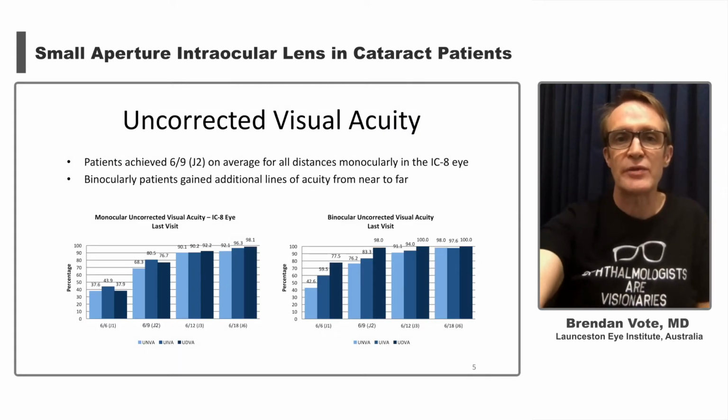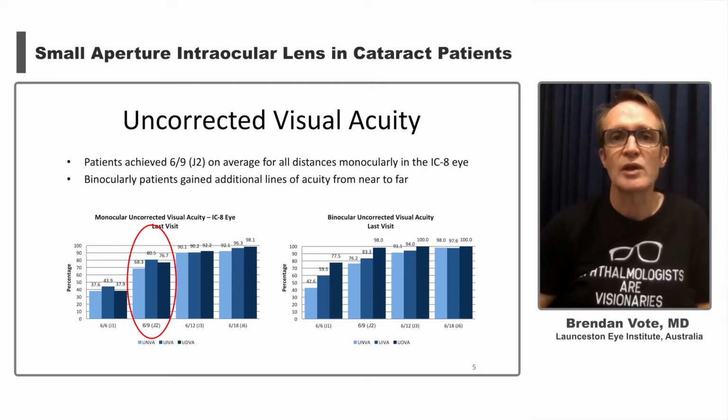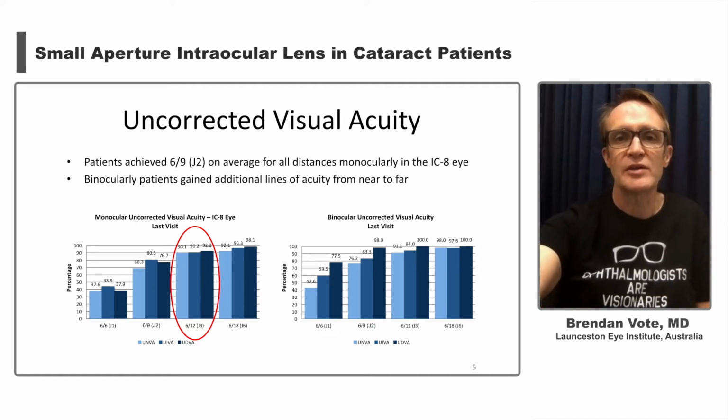Patients achieved 20/30 on average for all distances monocularly in the IC-8 eye, with intermediate visual acuity best, followed by distance and then near. More than 90% of patients obtained better than 20/40 vision at all distances monocularly in the IC-8 eyes. But more importantly, binocular uncorrected vision revealed 98% of patients achieved uncorrected distance vision of 20/30, and 94% uncorrected intermediate vision of 20/40, and 91% uncorrected near vision of 20/40 or better.